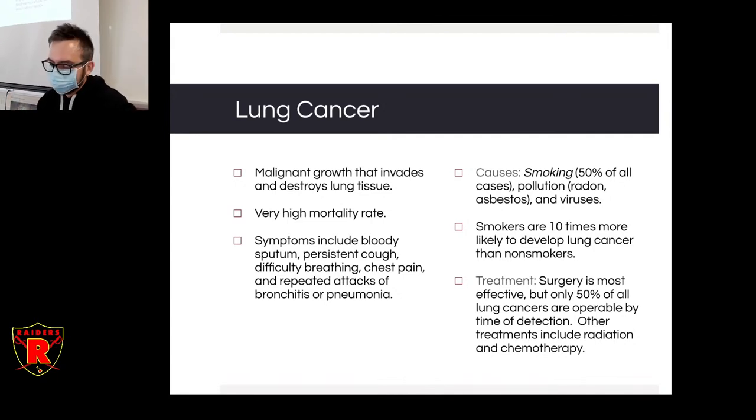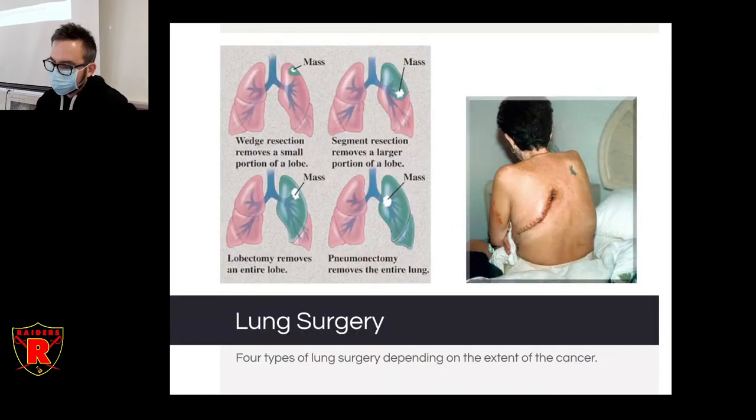And they're all horrible. Okay, I will give you a trigger warning. Thank you for pointing that out. There's a picture on the next slide of somebody who's had lung cancer surgery. So there they are right there. They've had a lobectomy, which is part of the lobes of one of their lungs removed.